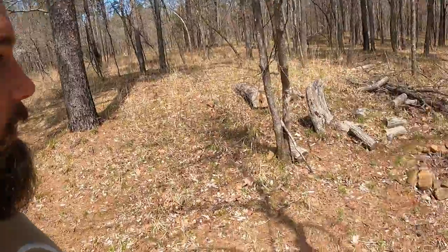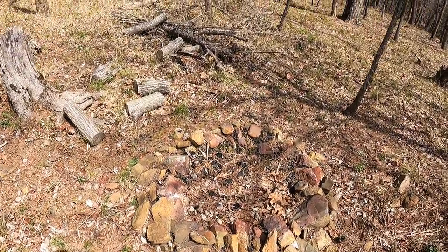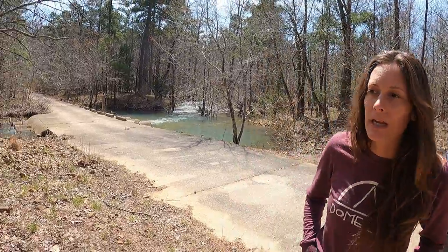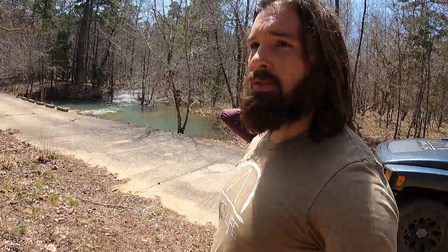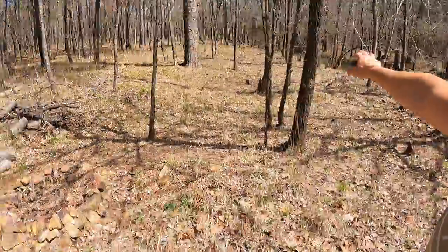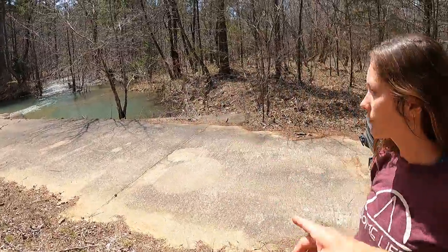I was not expecting to find a little fire ring right here. We haven't been over here in a long time, but we tried to camp here. We discovered this area, and then I don't remember why. Was it too grown up? I think that there's actually been a controlled burn through here, because look how clear it is. Yeah, because I feel like it was grown up with all the little sticky vines. It looked more like that over there.